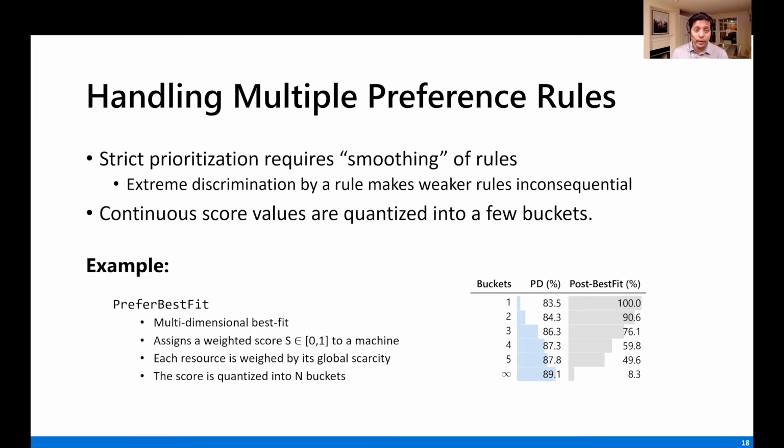The table here shows the effect of choosing different bucket counts. The second column shows packing density, which is a measure of how well the nodes are packed. The third column shows the percent of nodes that the rule places in its top bucket. The lower this is, the more stringent the rule is. As we see, as the number of buckets go up, the packing density improves, but the gains diminish, especially after a bucket count of 3. At the same time, the rule places fewer and fewer nodes in the top bucket. This rule-based approach really helps in adding new behaviors easily. Also makes diagnosing allocation failures quite straightforward.